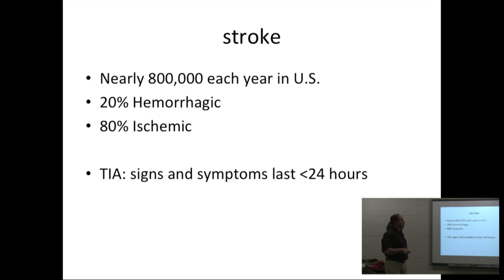More commonly, we have ischemic strokes. There's a blood clot that is either formed there like a plaque, kind of like a heart attack, or a blood clot that has migrated into the brain from somewhere else and is blocking one of those cerebral arteries. So you'll have very specific signs and symptoms on these patients.